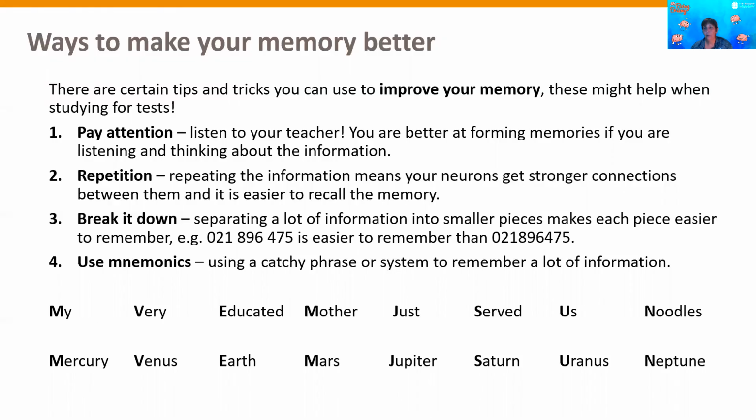And then use what we call mnemonics, or a catchy phrase or a system to remember lots of information. So this is one that can be used to remember the planets in the solar system. My very educated mother just served us noodles. That stands for Mercury, Venus, Earth, Mars, Jupiter, Saturn, Uranus, and Neptune.